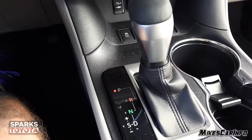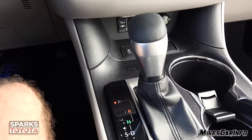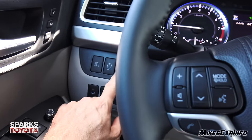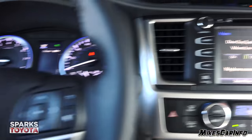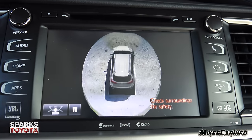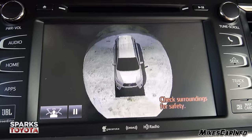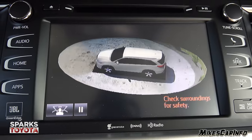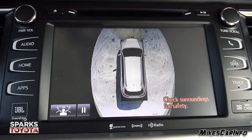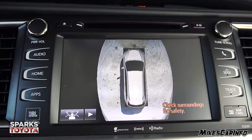Okay, so here's your shifter. And before I get into that, I want to show you something on the screen. This is the button over here for the bird's eye view. Let's go ahead and push that before we mess with the shifter, because this is pretty cool. It shows you what's around you using the cameras and stitching them together. So you can see where you're at, your immediate vicinity of the vehicle, and see what's going on from a bird's eye view, like it mentions.